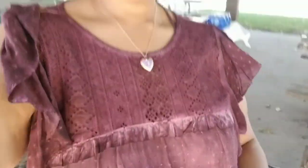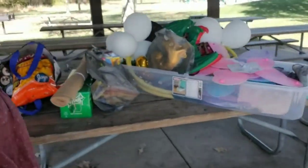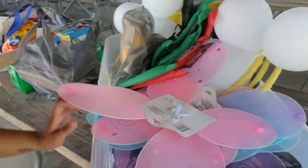And here's my little shirt. I wanted to get a little fairy type shirt. Me and Leticia have matching necklaces. I'll have to show you later. And these are all the fairy wings I got. And for the boys, I'll show you that later. But okay, talk to you.